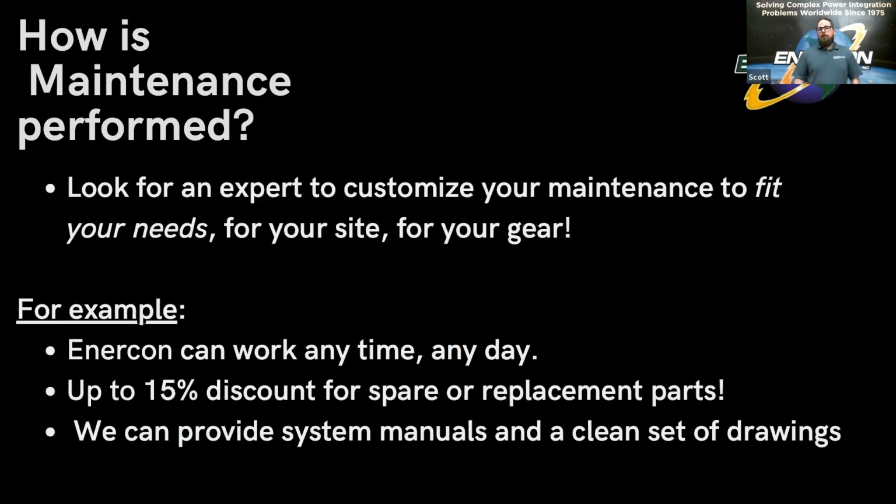So not every site can do all of that every year. Some sites are on an alternating year. Some sites can only do it every 2. Some sites can do maintenance every year, but not the full-blown maintenance. And we can work with each individual site to do any kind of customization that you need for that, for your gear.